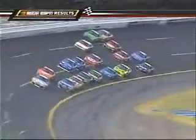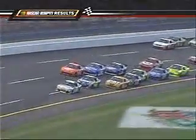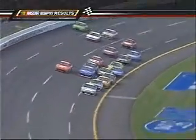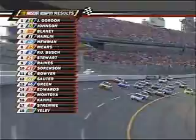Jeff Gordon, a 5-time Talladega winner. He knows how to get it done. He hung at the back of the pack all day long. He pulls up, and Tony Stewart pushes him by as they come down. Jeff Gordon trying to hang on. 2 wide, 3 wide behind him. Gordon on the bottom of the racetrack. Jimmy Johnson second, and Jeff Gordon takes the win at Talladega.